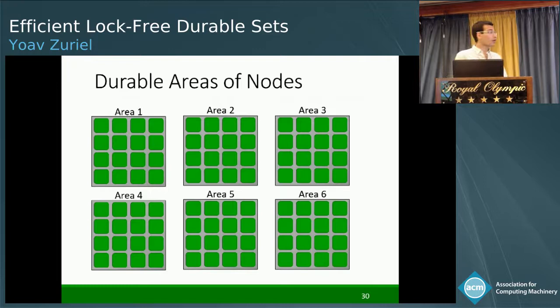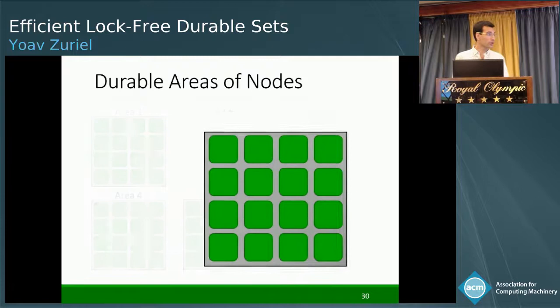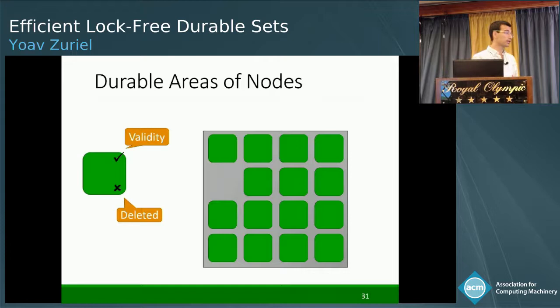So the nodes we allocate cannot be just allocated from all over the heap because we would not find them during recovery. To this end, we have designated areas from which we allocate our nodes, called durable areas. Each node has two flags in it, one called validity and the other called deleted. In this case, this node is valid and not deleted. These flags are used to indicate set membership.